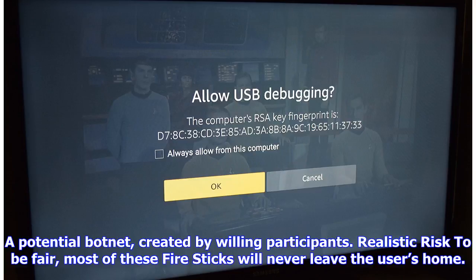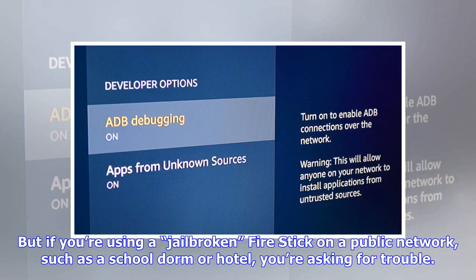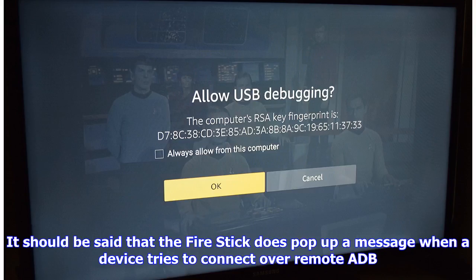Realistic risk. To be fair, most of these Fire Sticks will never leave the user's home. In such a situation, while there's still no good reason to allow remote ADB on these devices, the risk is probably low enough that there's no great danger to leaving it on. But if you're using a jailbroken Fire Stick on a public network, such as a school dorm or hotel, you're asking for trouble. It should be said that the Fire Stick does pop up a message when a device tries to connect over remote ADB.